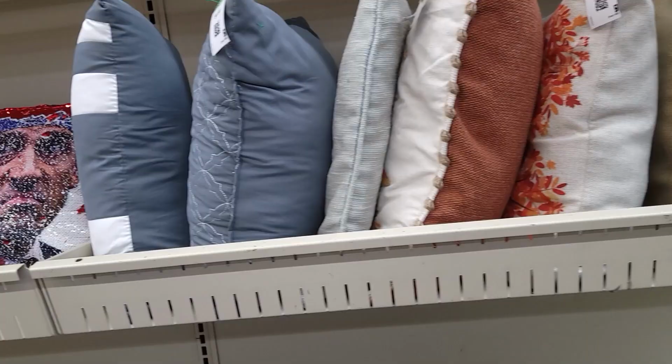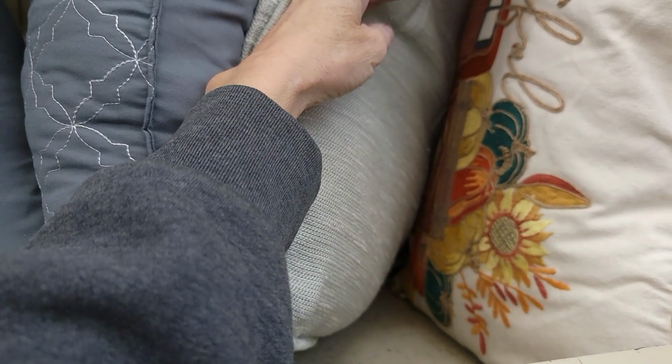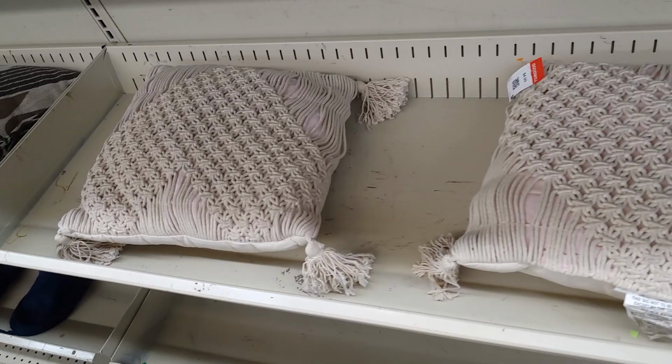All right, peeking through the pillows here. That's pretty. Fall tree. It's like an outdoor pillow too. Ooh, do you have mushrooms? Your fall theme. No, it was pumpkins. Oh, these are kind of nice. Little kind of macrame looking pillows, but they're not super clean.